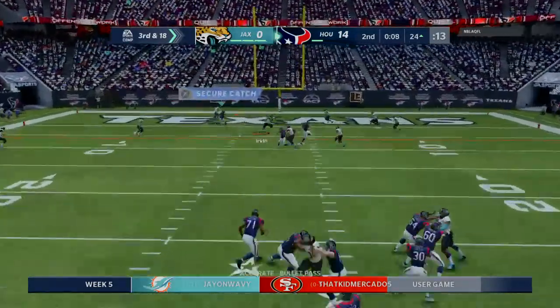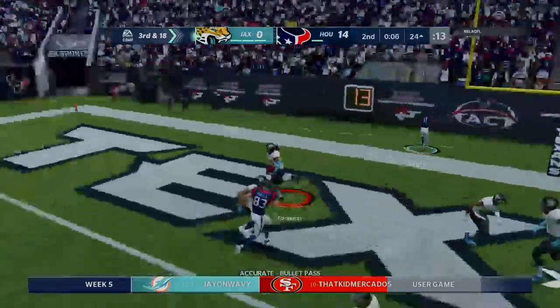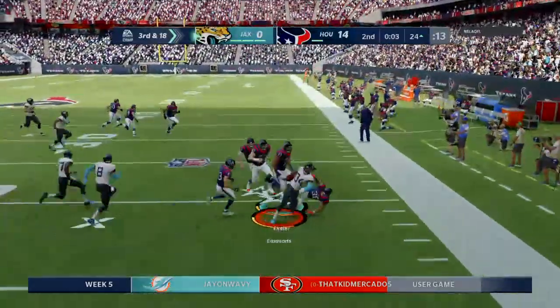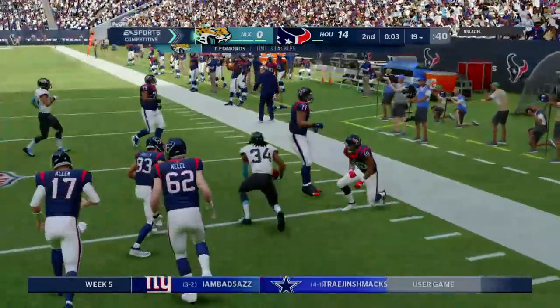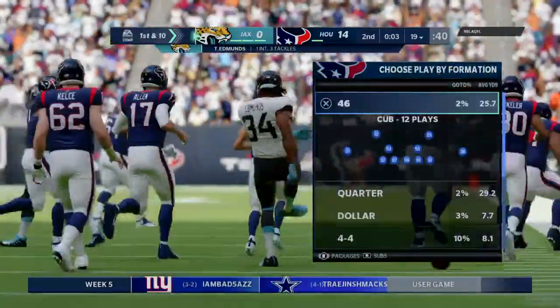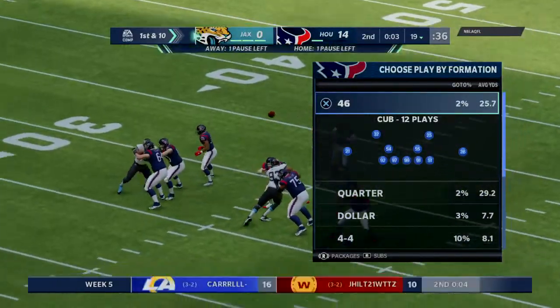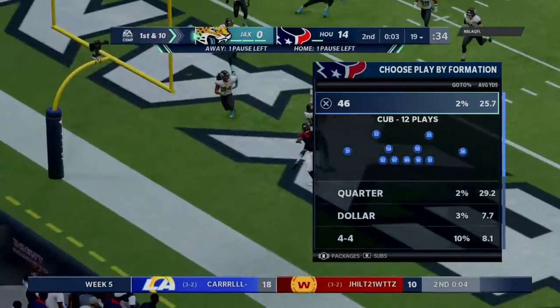Working out of the shotgun. Here's Allen. Going to throw deep for the end zone. And his guys have got it back at the closing stages of the first half. Intercepted by the Jaguars. They'll take over first and 10 at their own 19-yard line.